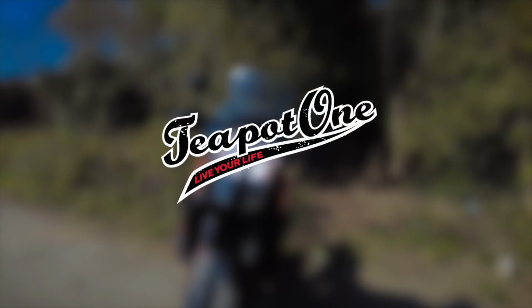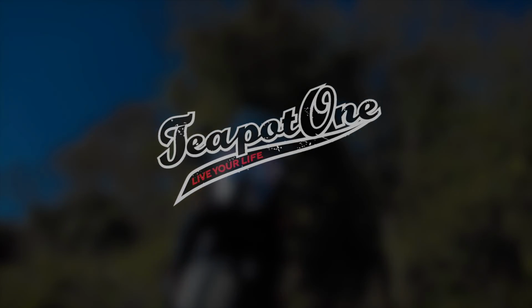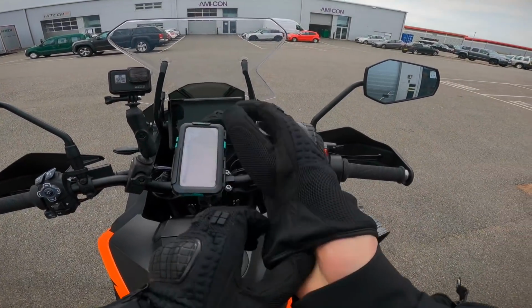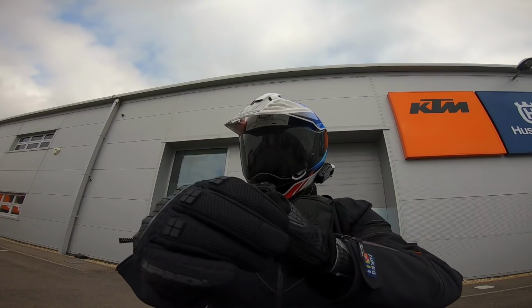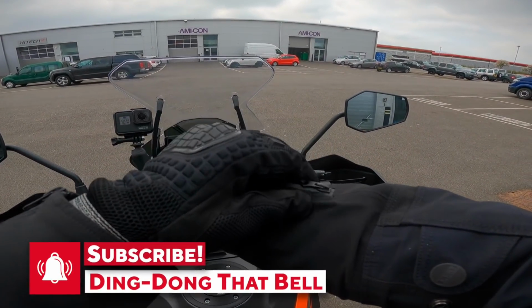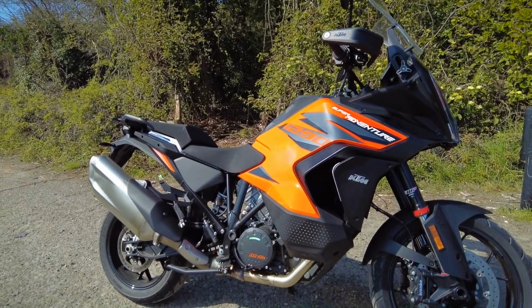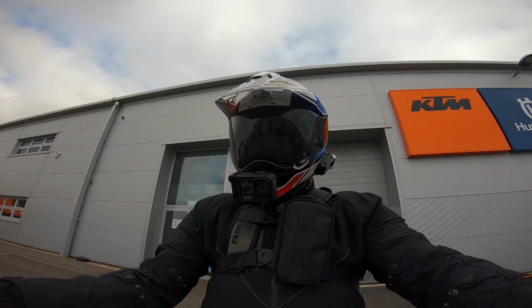Ooh, suits you. Down in the dirt. So, it's my first sit on the brand new 2021 KTM Super Adventure S. Now, there's a big thing being made about the comfort of this seat, and I can actually tell you, I can see why. It feels a nice place to be. Let's switch her on for the first time.